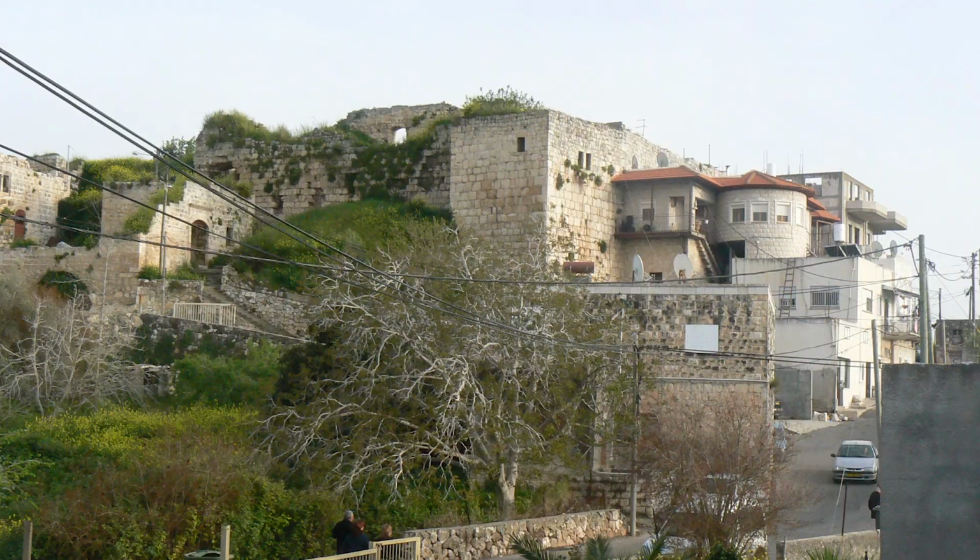Okay, let's now look at castles away from the frontier, because castles were not simply there to act as military buildings, they could perform a number of other functions as well. And so this is the castle of Castellum Regis. And Castellum Regis, as you can see, it's a much, much smaller castle.